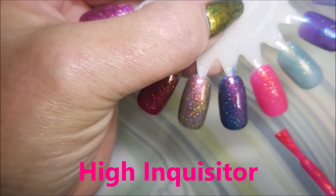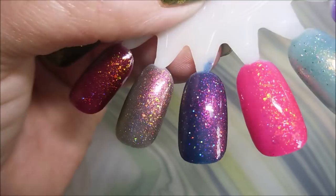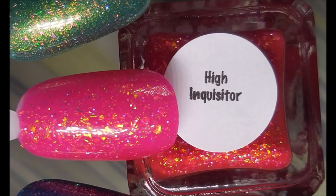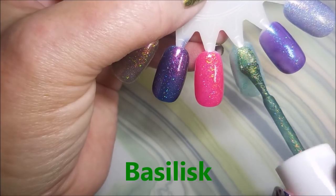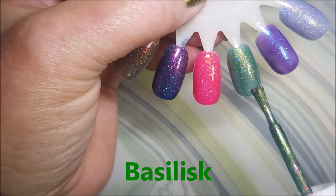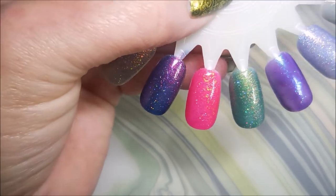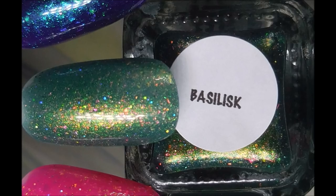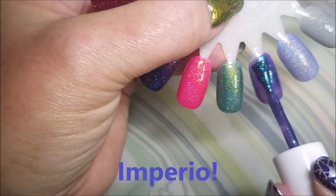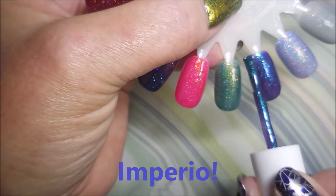Now, this pink one really didn't match the rest of the collection. It's a little more jelly-like, but it's got those flakies in it. And it's pink. High Inquisitor. Just in love with them. You guys know I had to have them because they're Harry Potter. They could have been all mud brown with flakies in them and I'd have wanted them. Thankfully, they're not. They are all unique and beautiful. And we got Basilisk. That's gorgeous. It's just beautiful. It's perfect. Perfectly named. Here we go with another gorgeous polish.